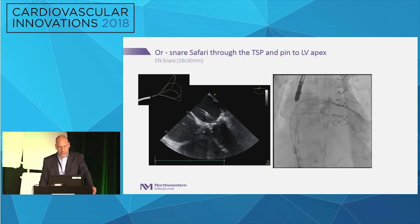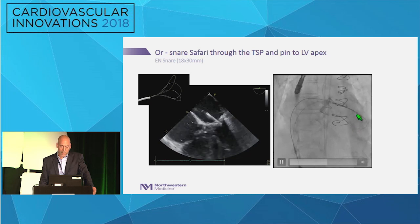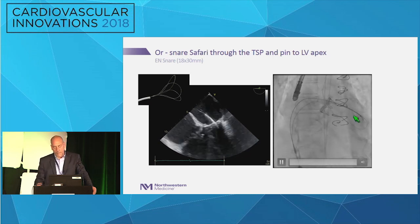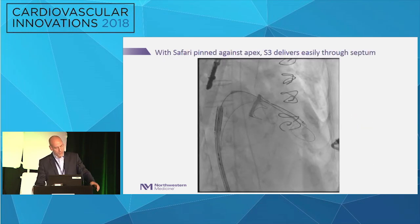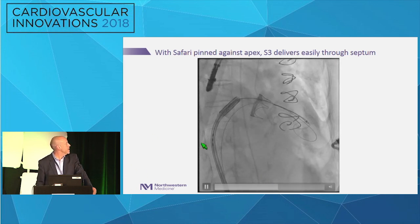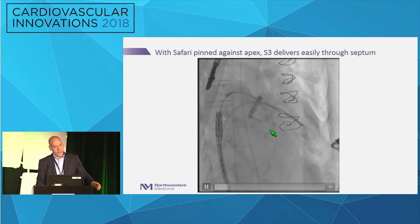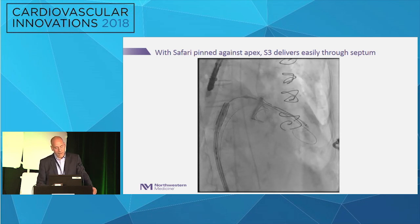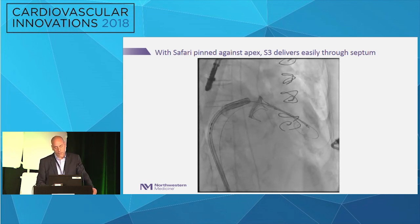On the left, you can see the echo. And on the right-hand side, you can see how we've snared the Safari wire in the LV apex. And then we pushed on that snare device to keep it in the LV apex. This is real time. This is the first approach. It just slipped right through there. Just by that little bit of pinning into the LV apex with that snare, without making a new TA puncture or externalizing or anything, it worked just beautifully.